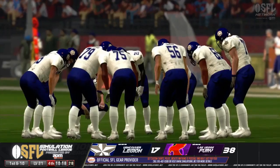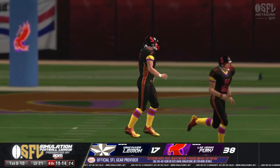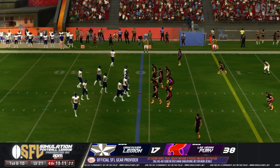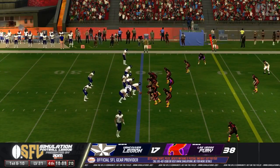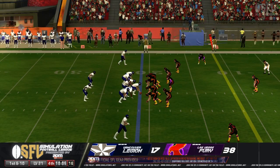They're really showing some life, the Vancouver offense here, but they can get away with that 7, put the ball back on the other side of the field, see if their defense can get a stop. They do have an opportunity to come back in this game. So we'll see what happens going forward.